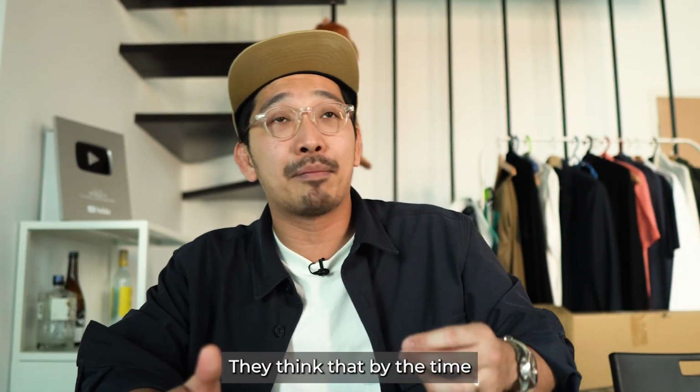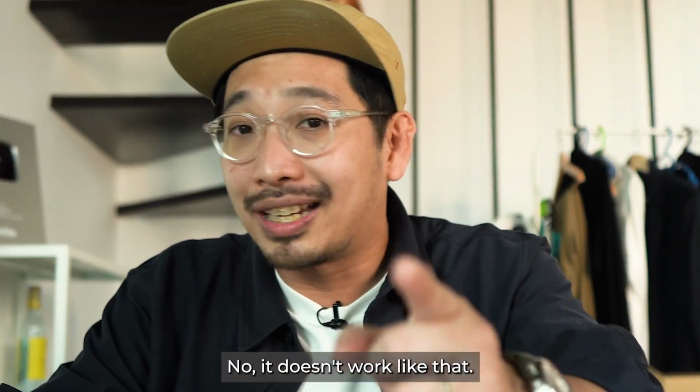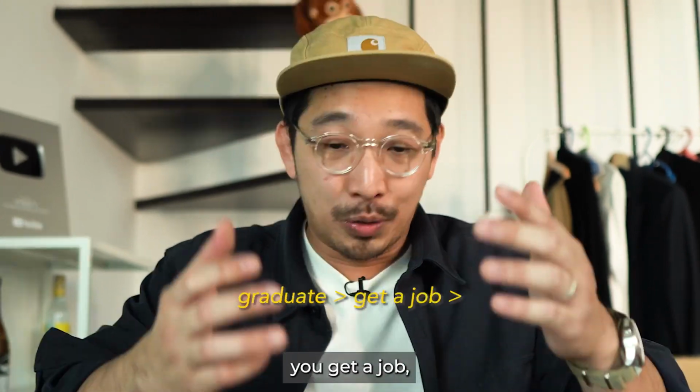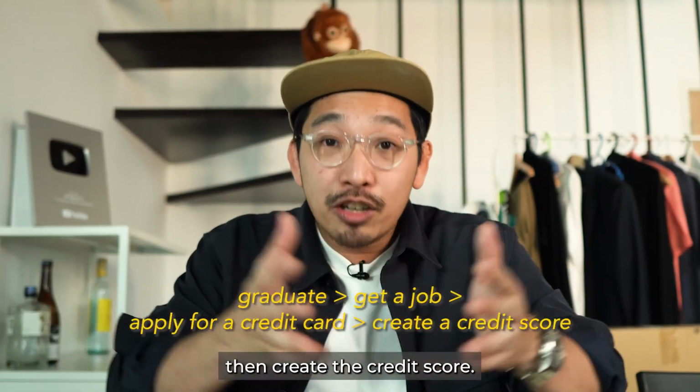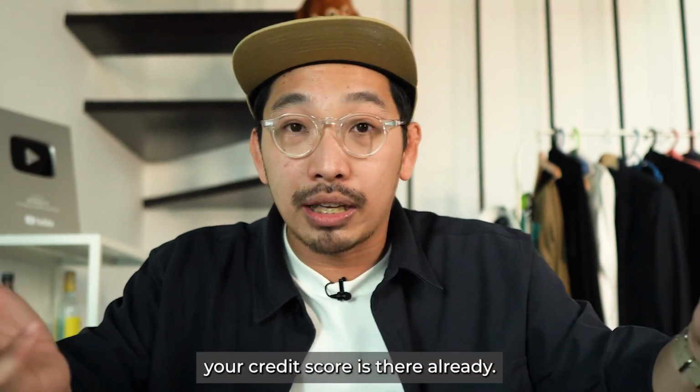They think that by the time they want to buy a property, they can just create a credit score in just 2 to 3 months. No, it doesn't work like that. It takes time. So the best way is, the moment you graduate and get a job, apply for a credit card, then create that credit score. So when you're ready to buy a property, your credit score is there already.